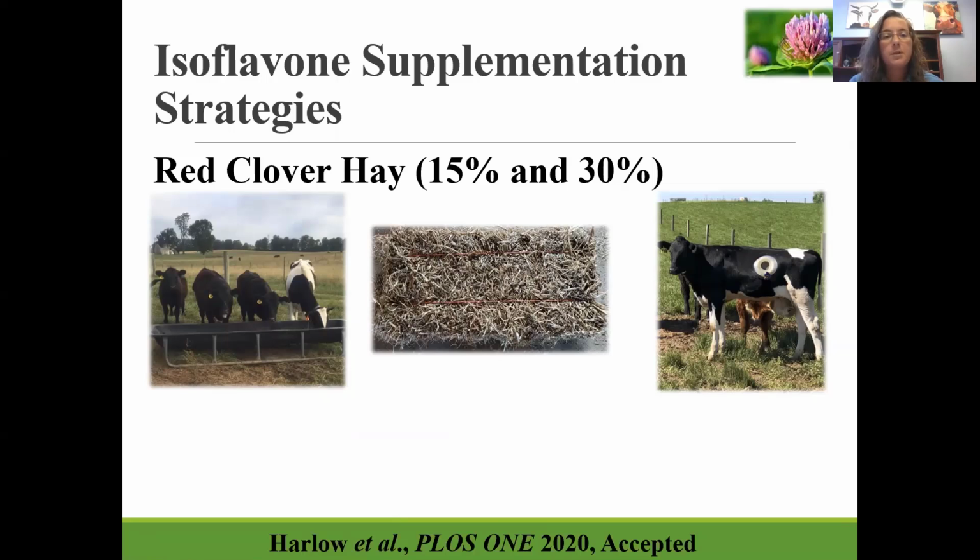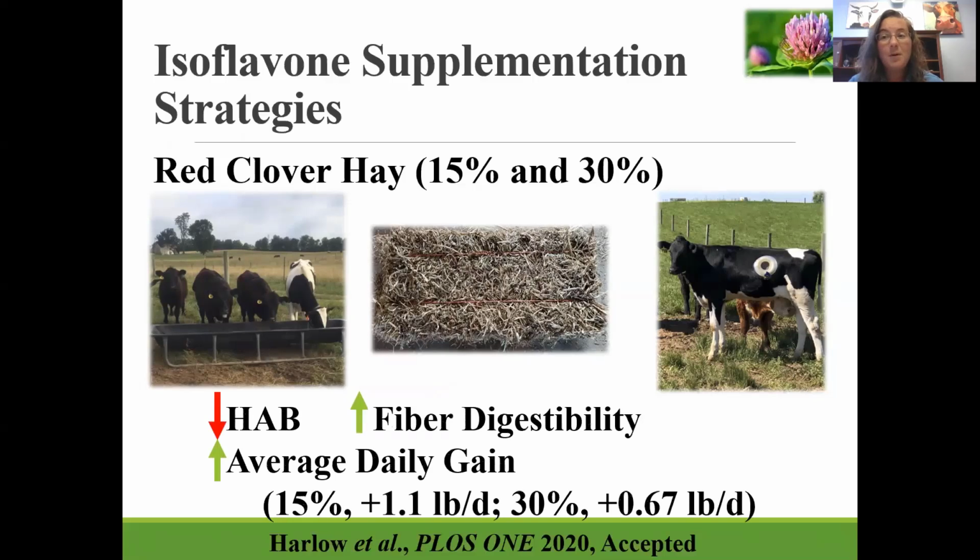So the first thing we did is we looked at 2 levels of red clover hay at 15% and 30% of the diet. One of the reasons why we did this was so we could monitor intake and make sure that they were getting the isoflavones that they required, and also because it would be extremely difficult to establish pasture treatments with 15 and 30% stands of red clover consistently. So from this study, we were able to see that those red clover treatments were able to reduce those HABs, or protein wasting bacteria, and also improve fiber digestibility like we saw in the lab, which resulted in an increase in average daily gain.